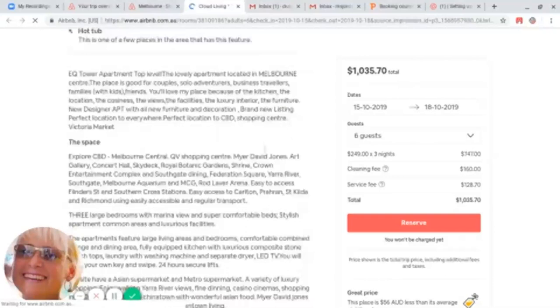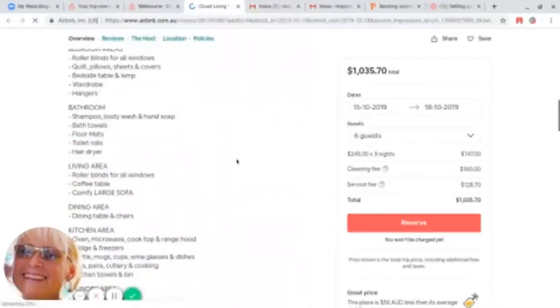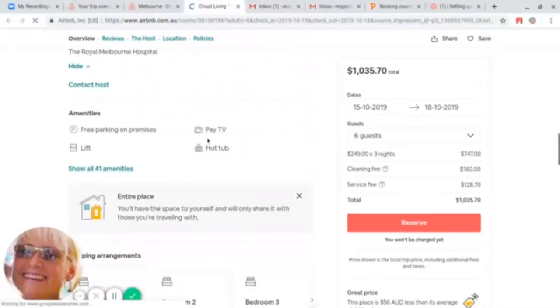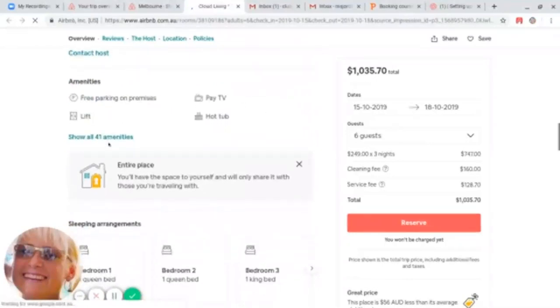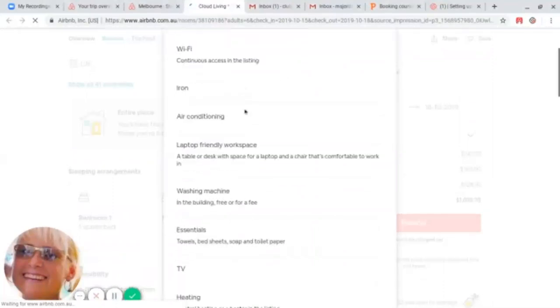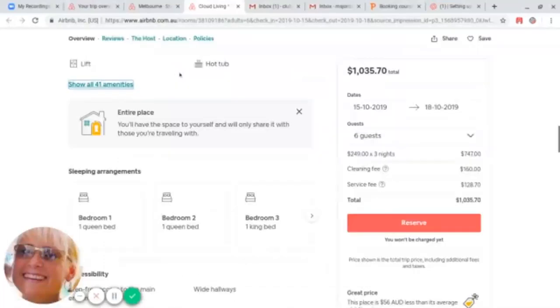So then read all this. Is this what you're after? Does it have everything you need? Look, this is great. I love the way this is listed. Bedroom areas, what it has, bathroom, living areas. This is fantastic. We'll get back to this contact host a little bit later in this lesson. And here's more amenities that it'll have. It's probably got a pool and all sorts of things in there, but you can click on that. Oh yeah, Wi-Fi, air conditioning, washing machines, heating. So you can go through all those sorts of amenities. I do tend to look at all those sorts of things.